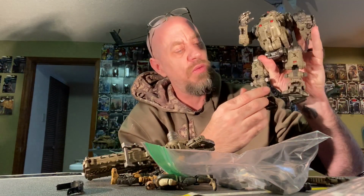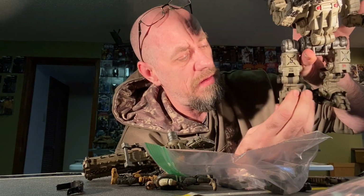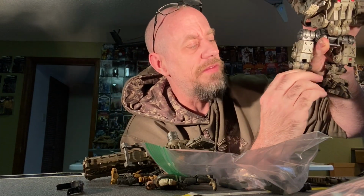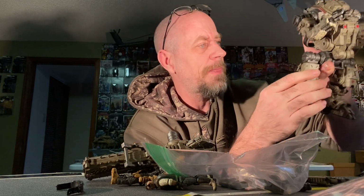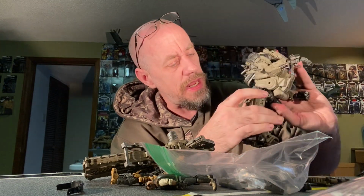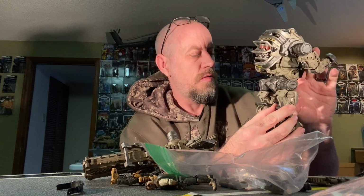And then really easily. And then there's articulated pieces right here on the feet to allow foot movement. And it does have a few peg holes on it. We got one here on the body. There's one on the thigh, right above the knee.